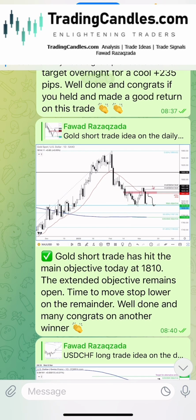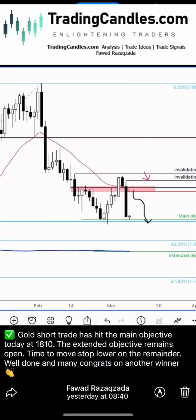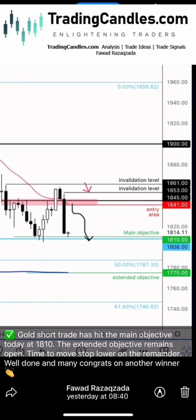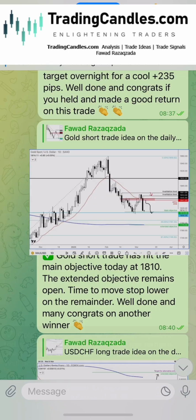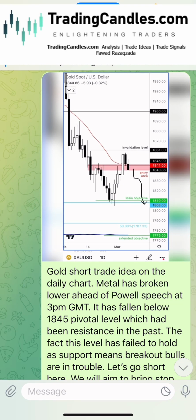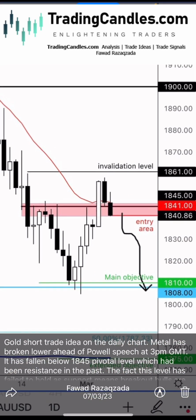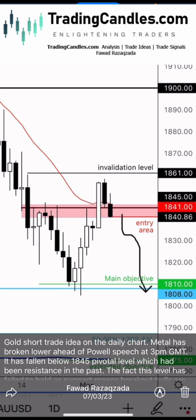This was gold. Gold dropped to our main objective. Just as well that we chose that level because it bounced nicely from there, didn't it? And the reason we went short was given here. But looking at the chart, this black line here at 1845 should have held as support after price broke above it a couple of days before this was issued. It didn't, right? It went back below, suggesting that the people who bought gold were trapped. So that's why we went short, simple as that.